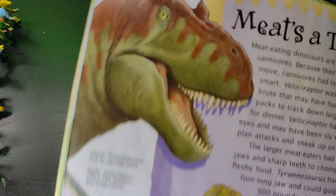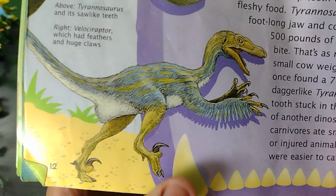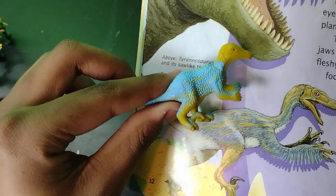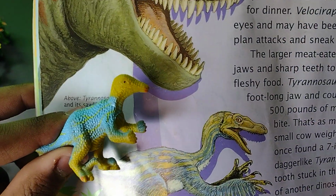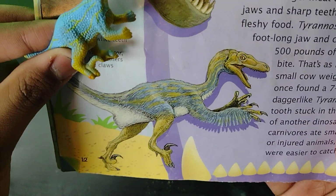More images. We have the T-Rex design again, just showing more of the head. And then the Velociraptor design, which is actually feathered, which is really nice. Even though the actual figure is not feathered at all, it's scaly. But at least they have the correct head shape. I also think there's some marker on its face. I don't know how that happened. But yeah, I really like this Velociraptor design.